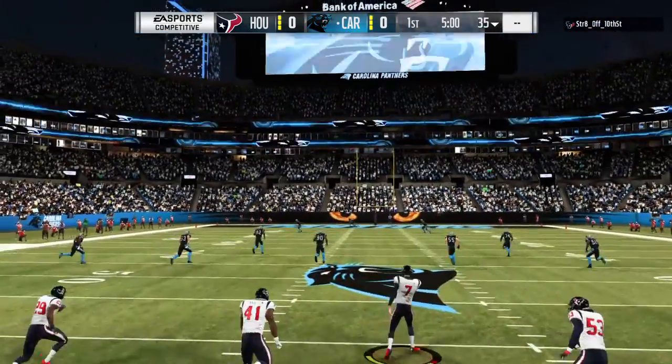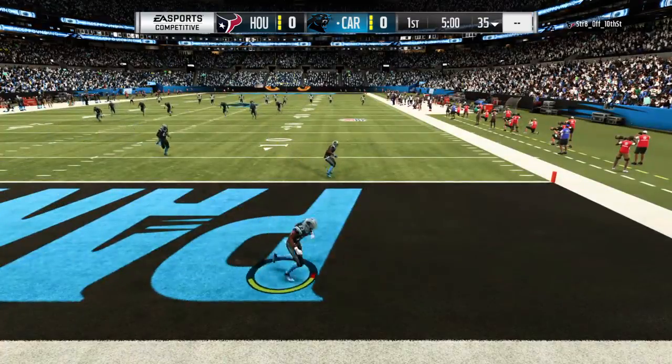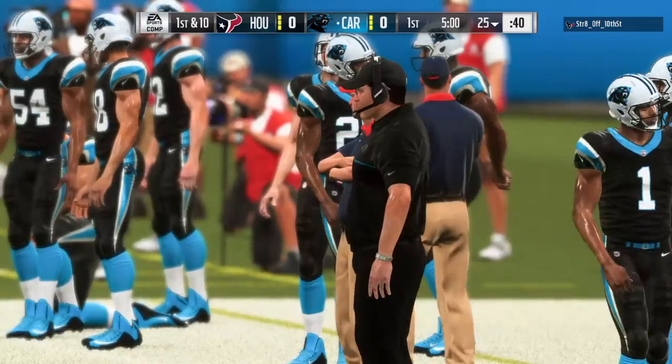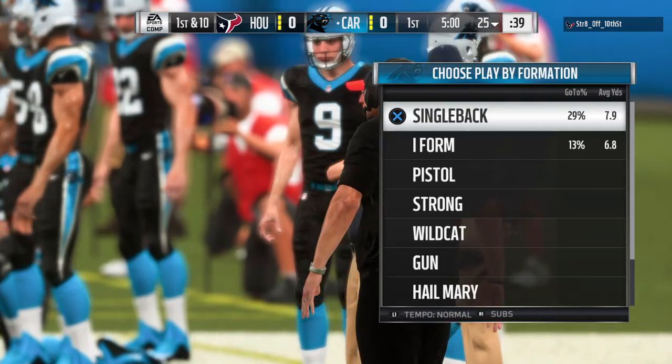So here's Kaimi Fairbairn to do the honors. And off we go from uptown Charlotte. And this will not be returnable. It's out of the back of the end zone for a touchback.